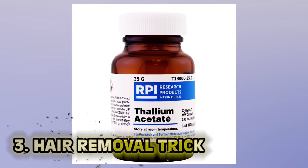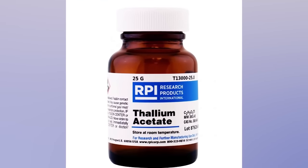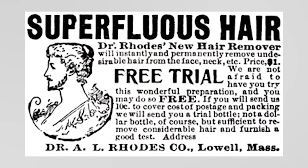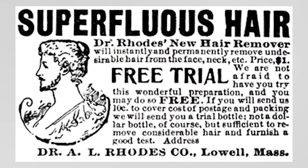Number 3, hair removal trick. In the late 19th century, something called thallium acetate started to sweep the nation. It was a hair removal method, which even today is the talk of the town. Laser off that peach fuzz for good.